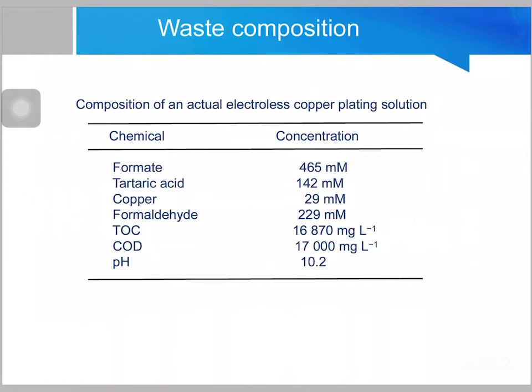Aside from copper, formaldehyde, tartaric acid, and formic acid also contribute to the extremely high COD and TOC loading of the waste. As we know, the discharge limit for COD is approximately 100 milligrams per liter. So imagine how much of these inorganic and organic contaminants have to be removed for them to be suitable for disposal.